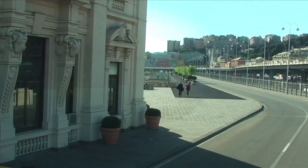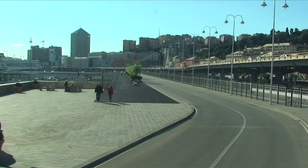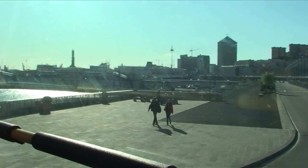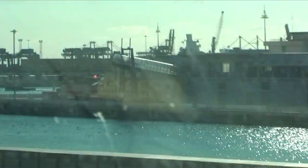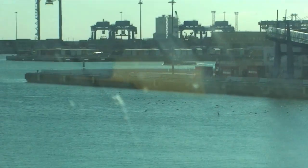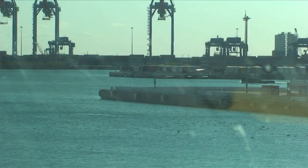This central part of the port is destined exclusively for passenger traffic, such as cruise ships and ferries going to and from the islands. But not far from here is the port area used for the transit of goods, and farther to the west is the industrial port.